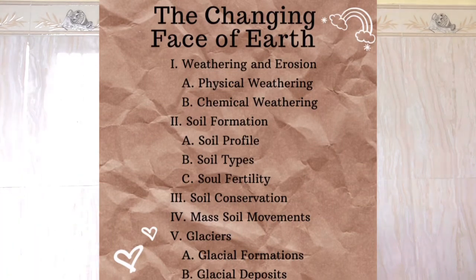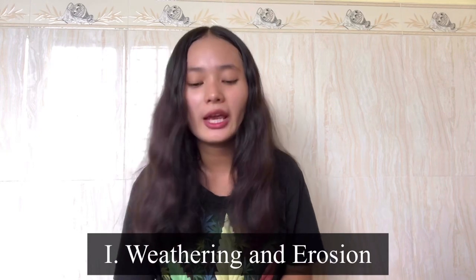First is weathering and erosion. The second is soil formation. The third is soil conservation. The fourth is mass soil movements. And the fifth is glaciers. So the first main point, weathering and erosion.